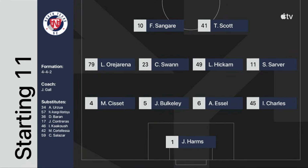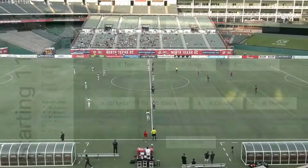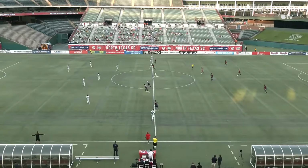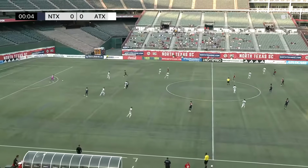And the first team was calling both teams in MLS action this evening as well. So a few familiar faces missing. Now we take a look at the lineup for Austin FC 2. And it is a 4-3-3 look in the white uniforms with the vertical green stripes. North Texas going right to left in the navy blue with the red trim.